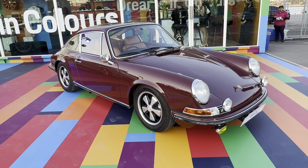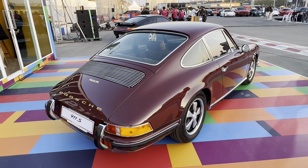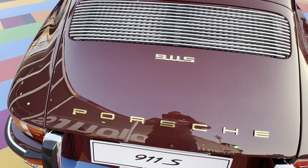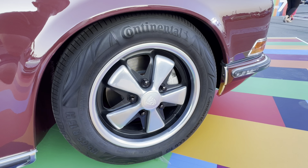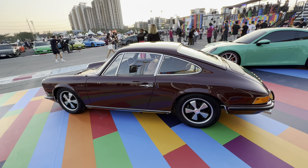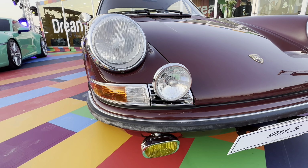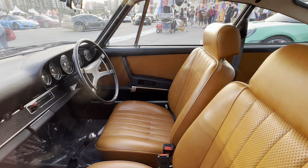Over here, we've got a Porsche 911S. Definitely one of the coolest cars Porsche ever made. This is most likely a late 60s, like a 69 or a 70 911S. It's got the Porsche Fuchs wheels on it, and it looks to be all original, all stock. If I had my choice of any cars in the world for my stable, this would absolutely be one of the cars that I would put into my garage.